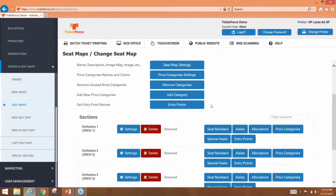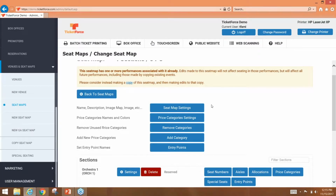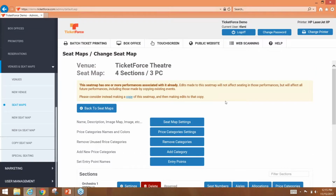Down here, you can also add or delete or even edit sections. We do recommend, as the lovely little message up here says, considering making a copy and then making the edits to that copy. So for example, you need to add either a section, a price category, that type of thing to an existing seat map. Previously, you had to start that whole seat map from scratch.